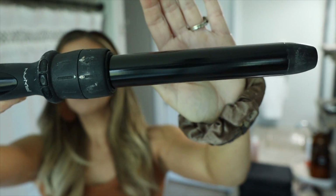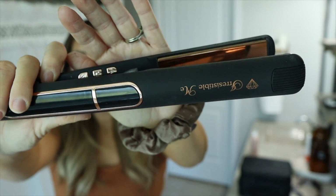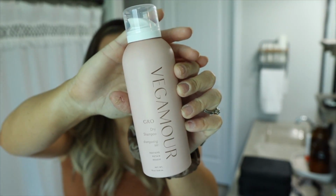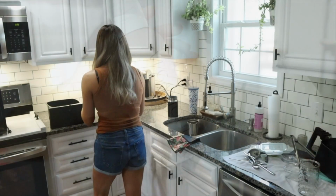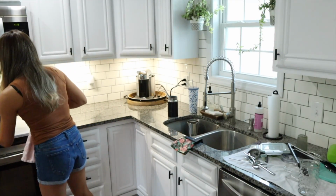But if I curl my hair, I use this Numi wand or this irresistible me straightener, and I love this Vegamore dry shampoo. So sometimes I use those, but not every day.